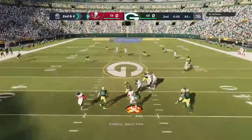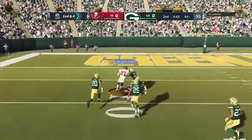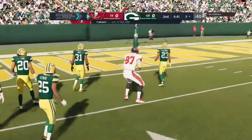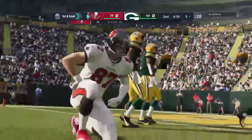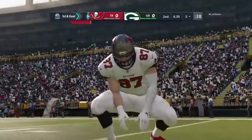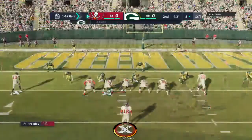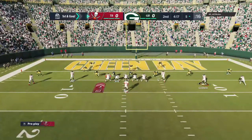Working from the gun, it's Brady. Gronkowski's got it on the crossing route. And he takes it down deep into Green Bay territory. A big play. Brady to Gronkowski, 51 yards. First time into the red zone for the Buccaneers. They've got it first and goal at the 6.